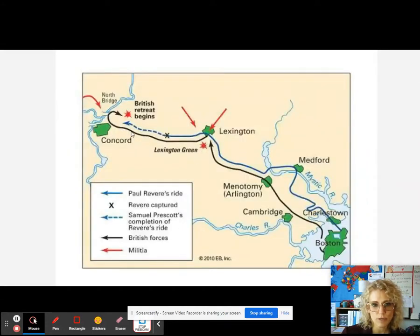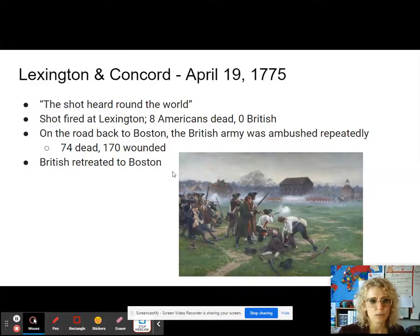As the British were heading back along these lines, there were a bunch of colonists. Because they know the terrain so well, they know where the hiding places are, they know exactly where to wait to ambush. The British redcoats were ambushed all along this route. And so you will see here that on the road back to Boston, the British army was desperately ambushed, and 74 of them died, and 170 of them were wounded. And so that kind of goes to show what kind of fighting the colonists were ready to do.